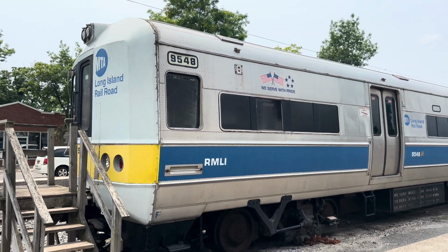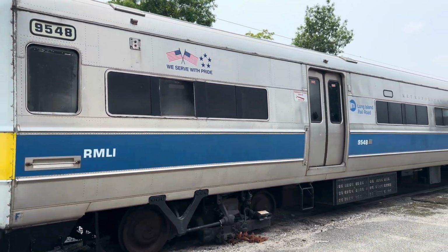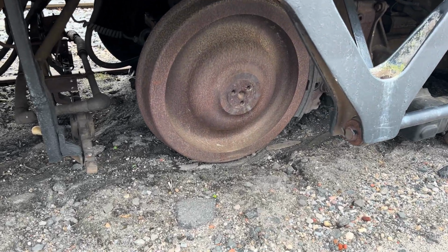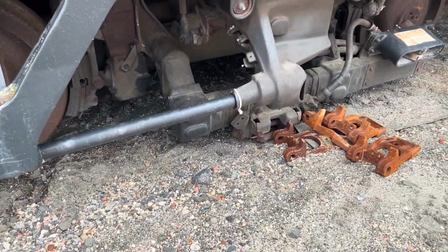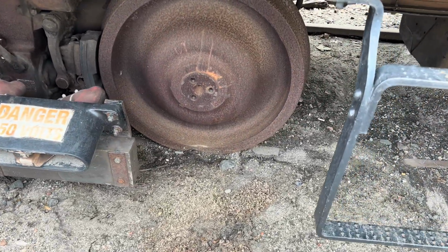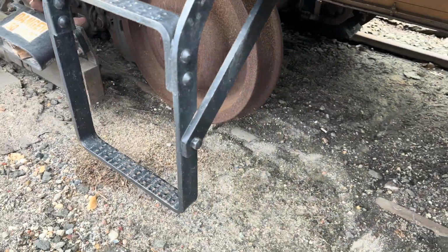We'll take this opportunity to get an up-close and personal look at 9548. As we get an up-close look at the bogies, you can clearly tell they've seen better days. And there's some extra old third rail shoes laying here. And there's also a rail sitting down there somewhere.